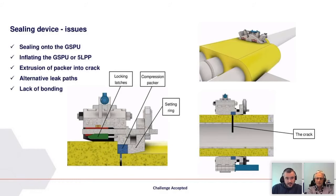So what we designed was some sort of semi-structural clamp, which basically was not structural. What it provided us, on this image here to the right, you can see a platform that we gripped onto this GSPU, holding us in position while we compress the packer and extrude it circumferentially into the crack. So that was a way to go.